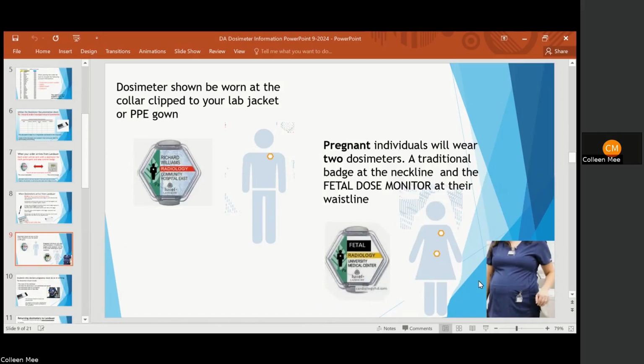Where are these dosimeters supposed to be worn? So the dosimeter is supposed to be worn at your collar line, your neckline. So like in this example you see right here on this little image, that's where it should be worn. If you have someone who's pregnant in your classroom, they are wearing two dosimeters, right? So they're wearing their traditional at their neckline, and then their fetal dose monitor is at their waistline, okay? And in our office or our clinic situation, they're going to have their lab jacket on or their paper gown. The paper gown, they can pinch it to the gown. If they're wearing a lab jacket, they can clip it to their pocket. In this picture, of course, we see a young woman here who doesn't have either of those on yet, but it's a great demonstration of placement.